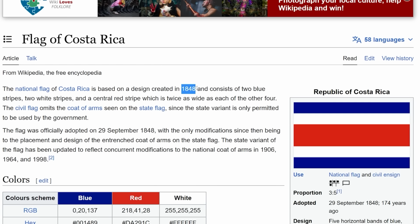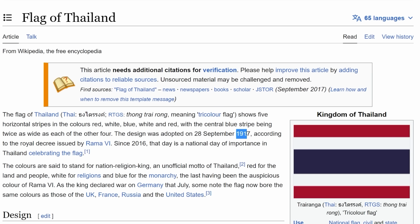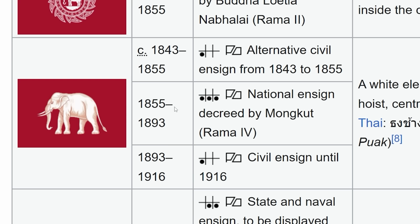This is actually the first time I'm realizing how similar the Costa Rican flag is to the Thailand flag. They just switched the red and blue. Costa Rica came up with this first, in 1848. Thailand, in 1917. That's almost 70 years later. I was gonna say maybe they changed it just because it was too hard to design every time they had to make a new flag.